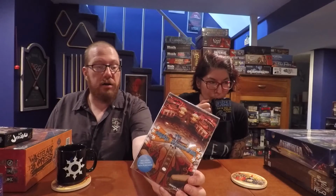My next one is a game I talked about in my most anticipated games of Gen Con this year. This is Pinball Showdown. I love pinball, and this is one I was really looking forward to. In this game, you actually get to be a pinball and try to direct yourself towards the high-scoring areas in the machine. We'll have to see how that works.